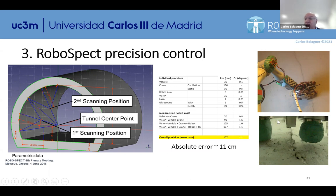In this last picture, you can see the crack in the ultrasonic sensor, and we measured this crack with a resolution of less than 1 centimeter. It means how you reduce the error of a big, dynamically heavy system. It also was one of the objectives of this project.